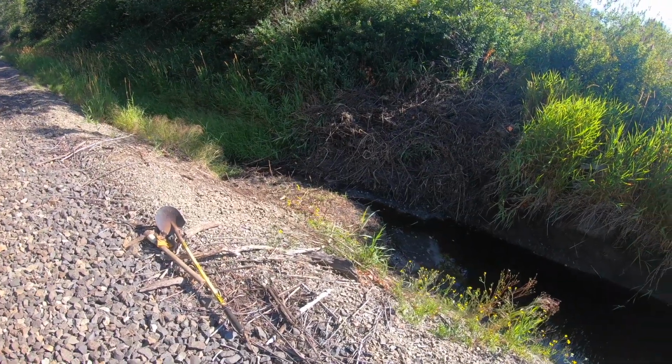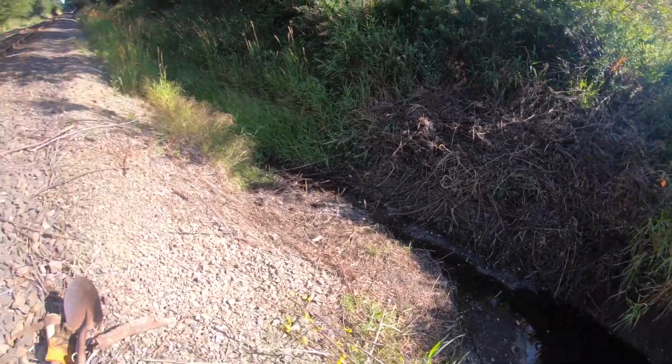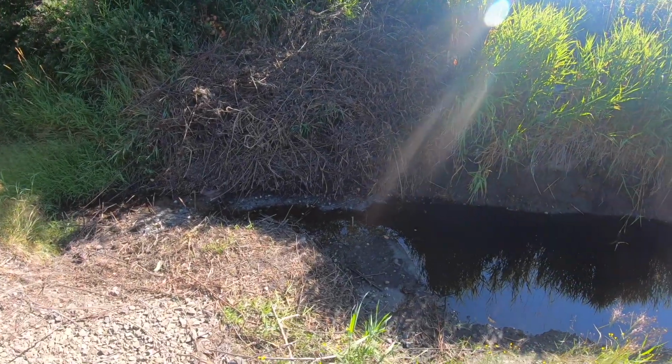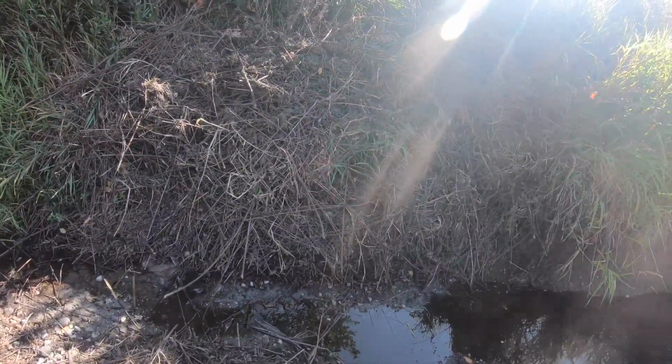So today, as you can see, we're back in this area. We're gonna do the continuation of the deconstruction or the demolition of this dam. Today we've got a pickaxe and a shovel. Hopefully we can break this thing up a little bit more. One thing I realized is something I saw in another area.